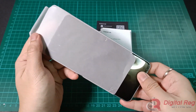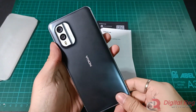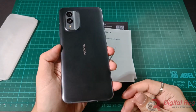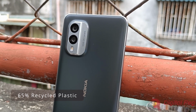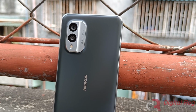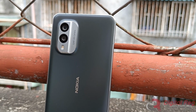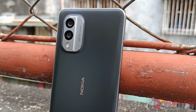At first glance, the looks of this smartphone gave us a business-type appeal. The backplate has a minimalist design with only its Nokia logo. It is made of 65% recycled plastic with a smooth finish and is not a fingerprint magnet. Additionally, it feels premium in actual touch as they do not cheap out the feel of the plastic they use.